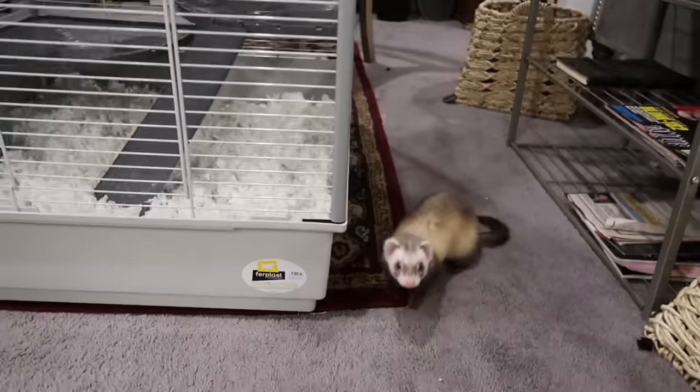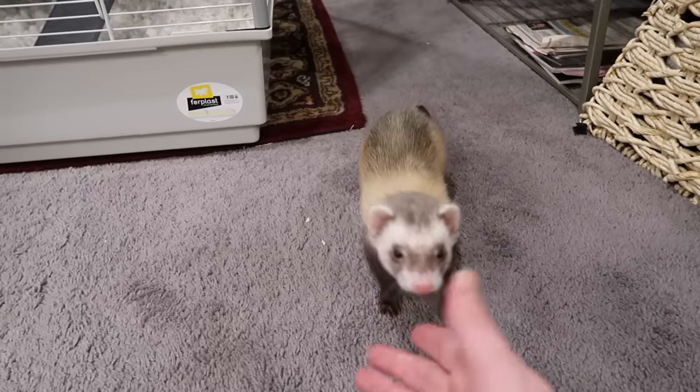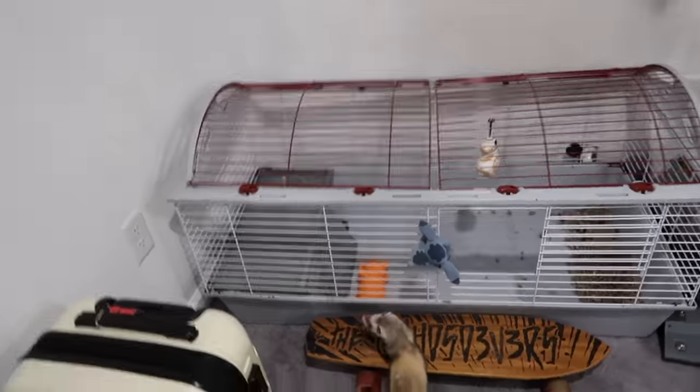Oh, the food. I need to put the food up. Hi, dude. You can't go in there yet. That's your house. Look at all the mess that's already being made on the floor. Love that. We have to say bye to your cage. Say bye.